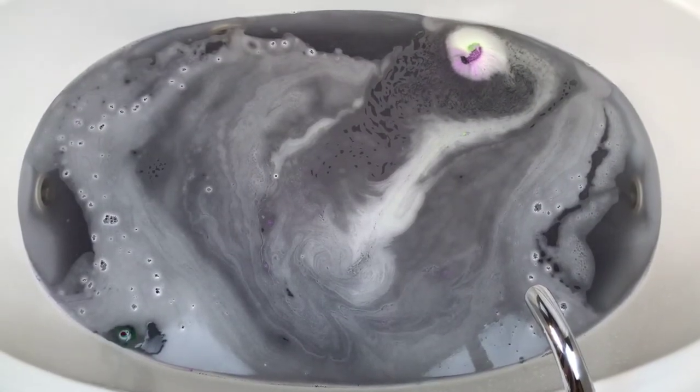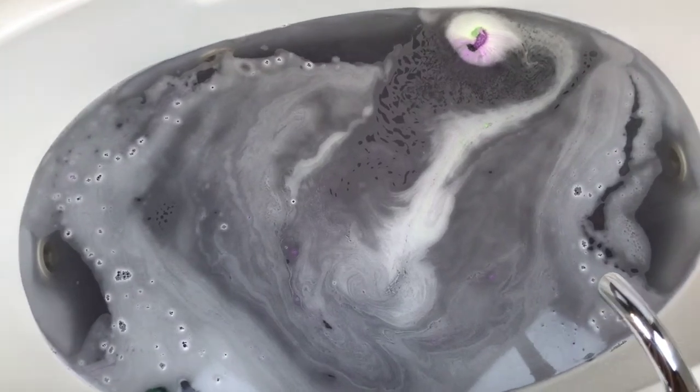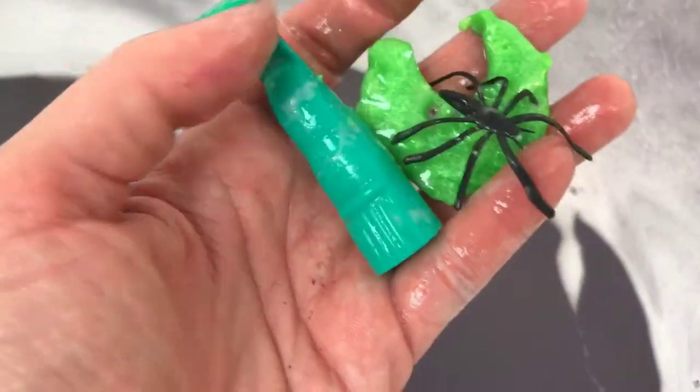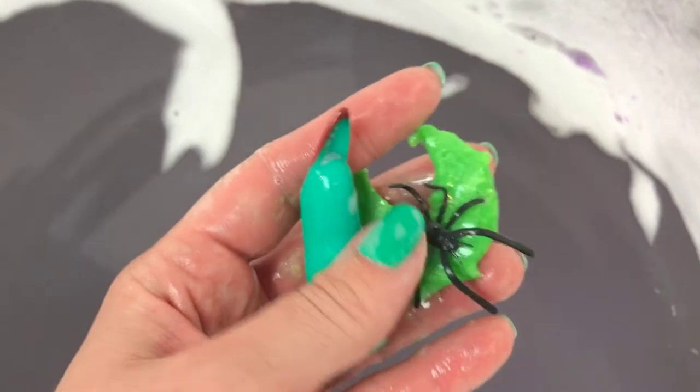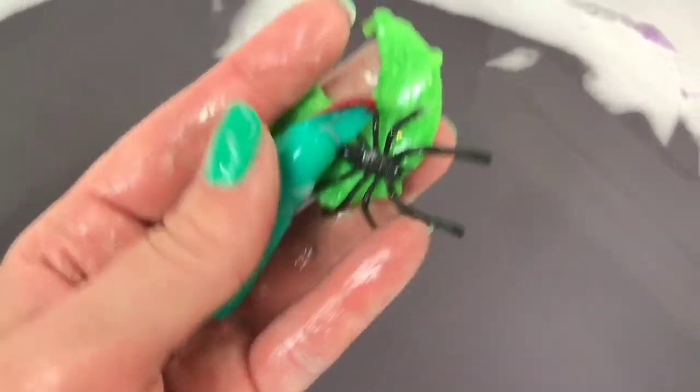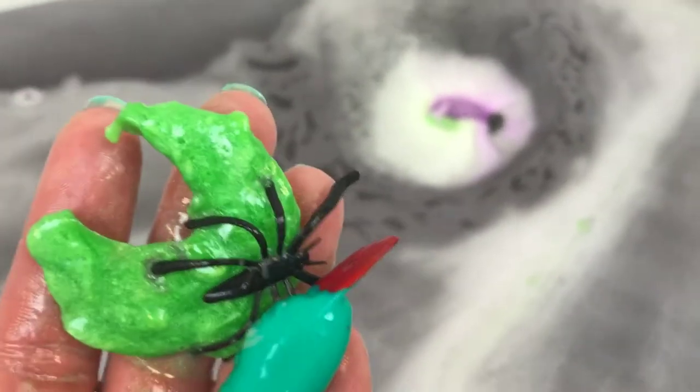Okay, let's see if I can get down there and show you guys this water color a little bit. Oh, let's see the finger. The witch's finger. Let's check that out. And the spider. Oh my goodness. Okay, so the soap, they all stayed together. That's pretty cool. Very, very cool. Yep, I liked this.